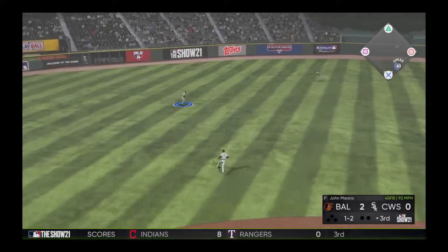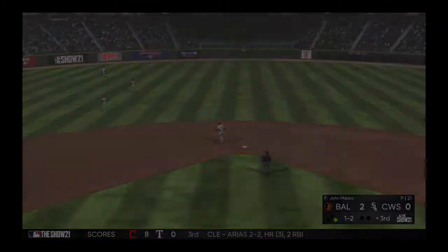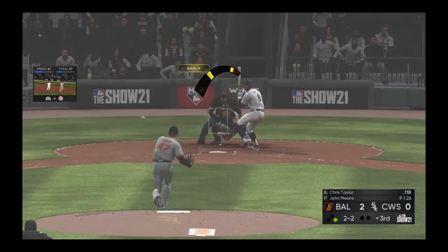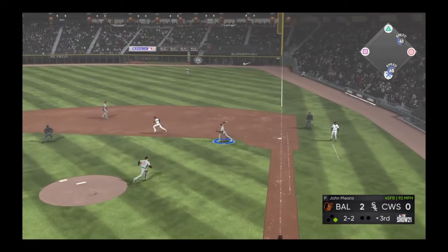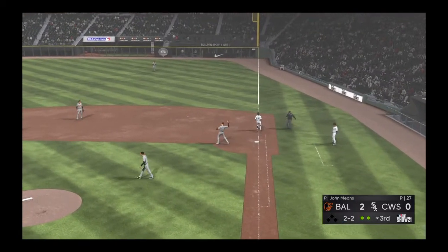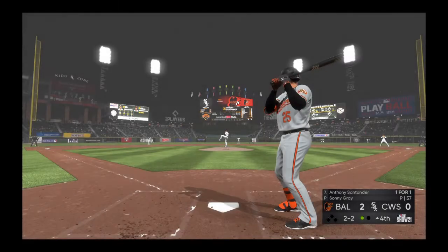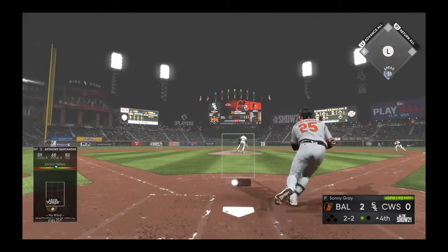Flare just out of reach of the glove of Bobby Witt Jr., in for a base hit to start off the inning. Next batter, Chris Taylor, 2-2 pitch, ground ball to first, and they go 3-6-3 for a double play, and that's big as that would kind of stem that potential offensive tide, and they would go scoreless in the inning.